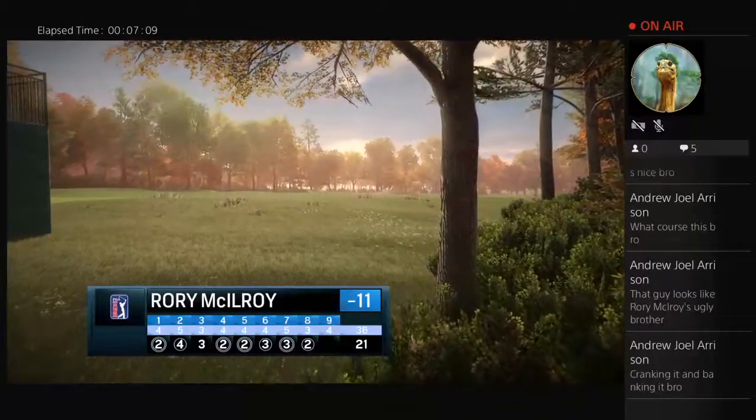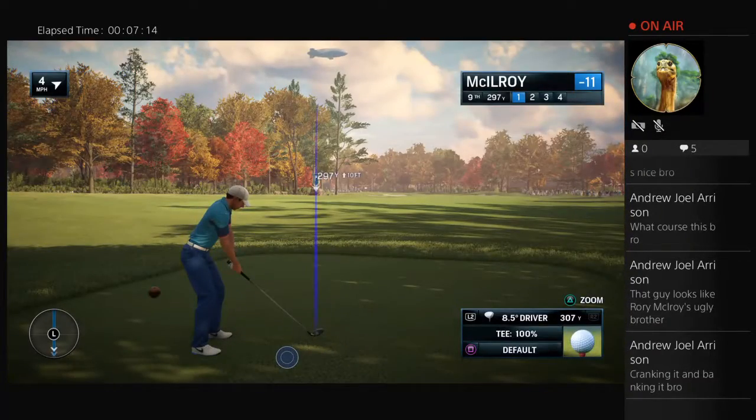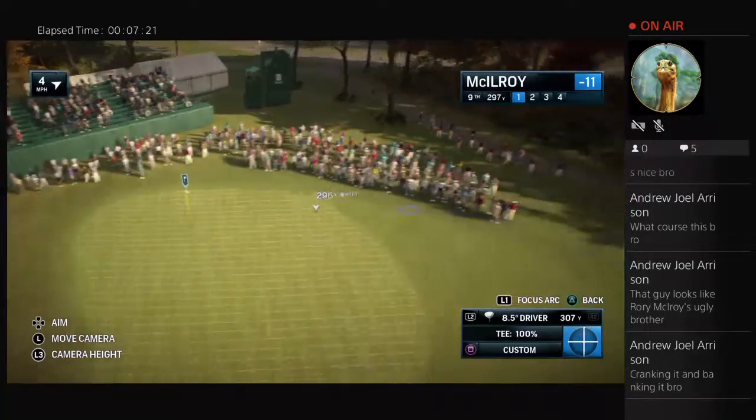Frank, I don't know about you, but I love a good hot dog and a soda at the turn. Of course, it tastes a lot better after you've made par. How difficult is that proposition here at the 9th? Well, if you stray with your tee shot here, you'll be making hamburgers, that's for sure.